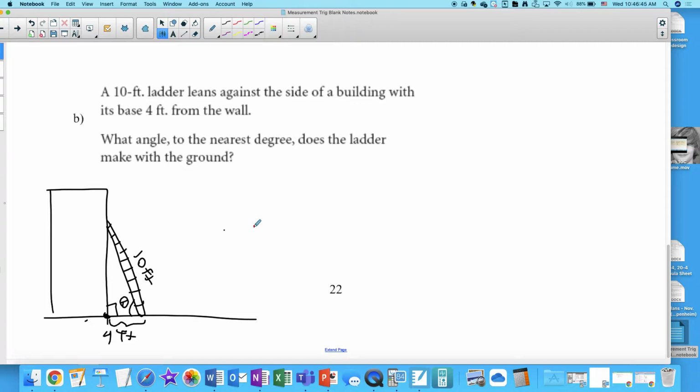labeling sides, right? If we want this angle, then I'm going to label sides relative to that angle. So my longest side is the hypotenuse. It's across from the right angle. That one never changes. The opposite and adjacent depend on what angle you're using in the triangle. You're using this angle down here. The opposite side is like the wall of the building or the side of the building. So this is the opposite. And then the length along the base is the adjacent.